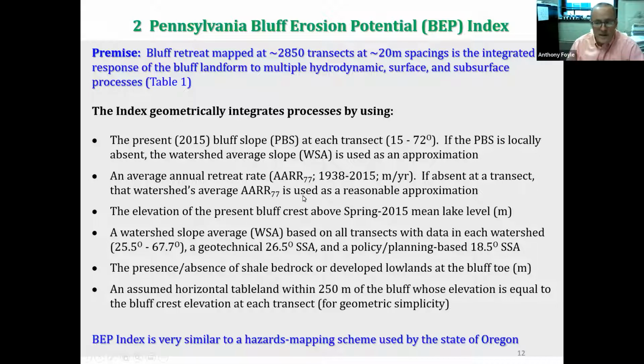So we use a bunch of pretty easily mappable physical attributes of bluffs. The first thing we have in our model is the present bluff slope. And by present, the most recent data we have is from 2015. It's LiDAR data, so it's already 7-year-old data, but everything going forward from this point in the talk, the present is essentially 2015. So we use the present bluff slope at each transect. It varies a lot from 15 to 72 degrees. If we happen to have a transect where we couldn't extract the bluff slope, we assume the watershed average slope applies as a reasonable approximation.